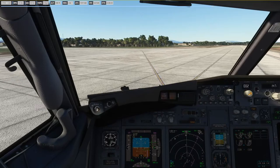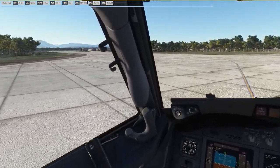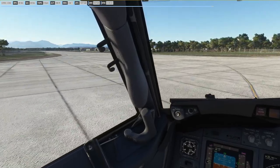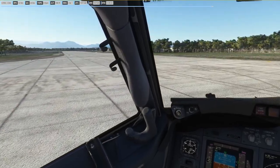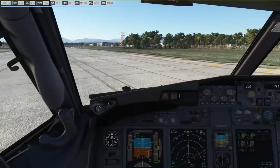Antalya ground, good evening. Turkish 1 Quebec Romeo vacating into Juliet. Turkish 1 Quebec Romeo, Antalya ground, good evening, welcome. Taxi 110 via Juliet and Lima. Taxi 110 via Juliet and Lima, Turkish 1 Quebec Romeo.